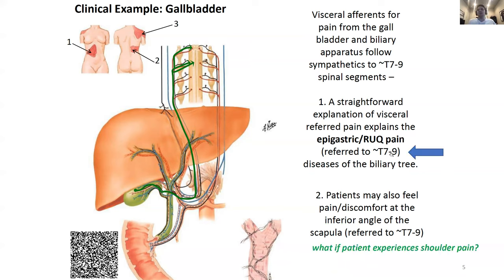So one of the questions you can ask is, what if the patient experiences shoulder pain, left shoulder pain, for example? Remember that the diaphragm runs around here too, and that the diaphragm has referred pain to the left shoulder. So that C3 through C5 can cause pain too. But when we're talking about the gallbladder, we usually talk about this T7 through T9 pain.